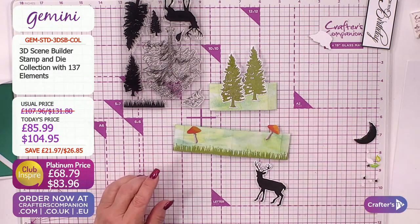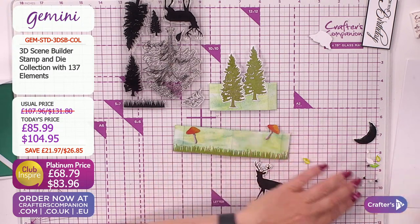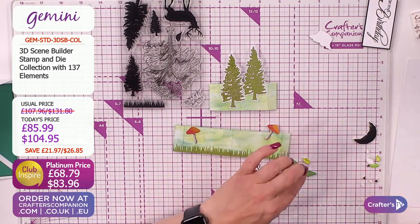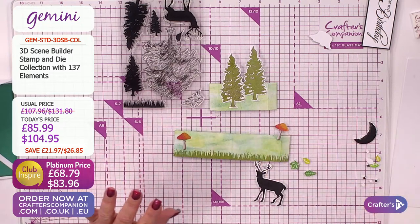I've got some leaves, so let me bring in my leaves, because I've cut some leaves out as well. So I've got a few leaves that we're going to decorate up with as well. Okay. And we're going to put the stag on. So first things first, looking for my little glue, Ben. Just let me go and grab, yeah, I've got it.